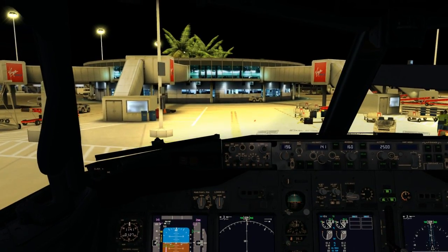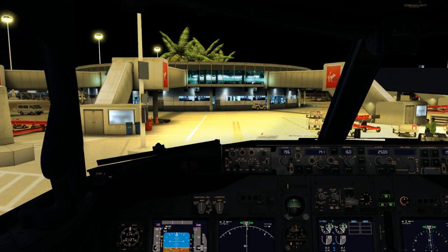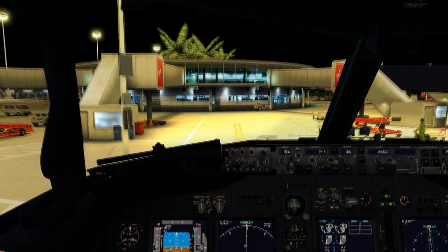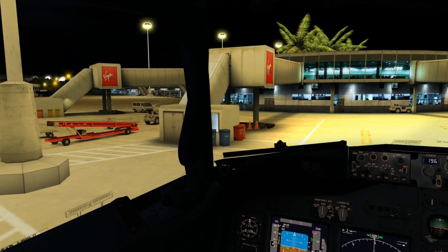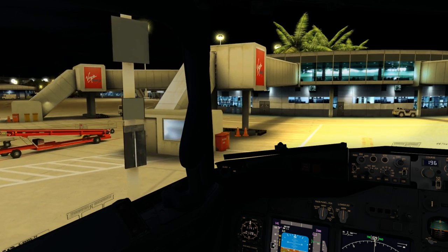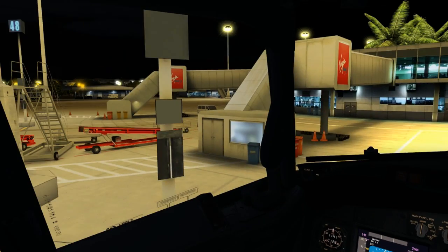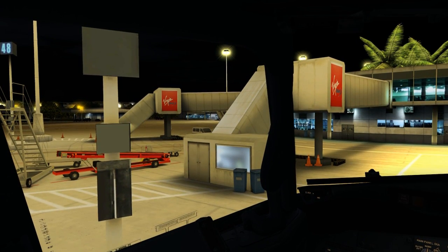I haven't spawned any of the GSX stuff because I doubt that it will do anything except crash the sim at this stage. But most of the textures loaded except for some of the gate textures over there. And maybe that thing.